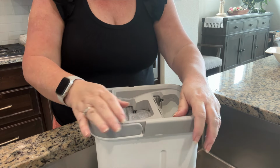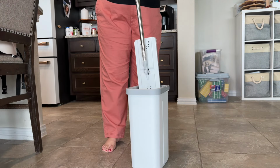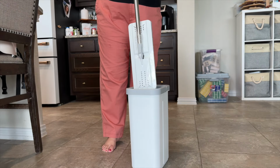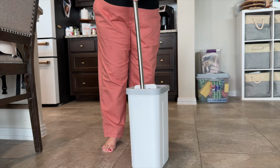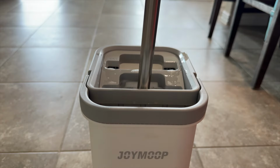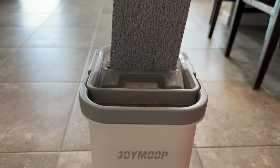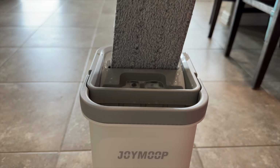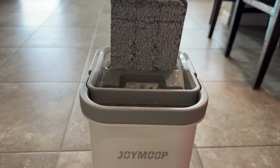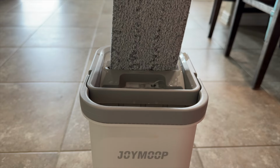Anyways, this is super easy. I love how slim it is. I can easily put this in the corner in my laundry room and it not be in the way. I really like this system, guys. I do have the spin mop, which is great, but this is really good for those smaller cleans, even large cleans. I'm going to clean this whole floor with it, so you'll get to see that. And you can also tip it up on its edge so that you can clean baseboards. So it's a really handy little tool.